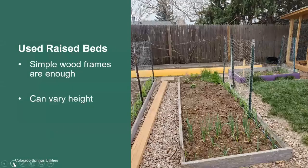Now, this is a picture of my backyard, and you can see I've got a group of four raised beds in this corner of my backyard, and against the fence, there's a grapevine that I have on a trellis. But what I want to point out here is that my raised beds are actually pretty much at ground level, and I just used a simple wood frame, placed it on the soil, and improved the soil in that area and added drip irrigation. And I've been using these raised beds for years, and I'm very happy with this setup.